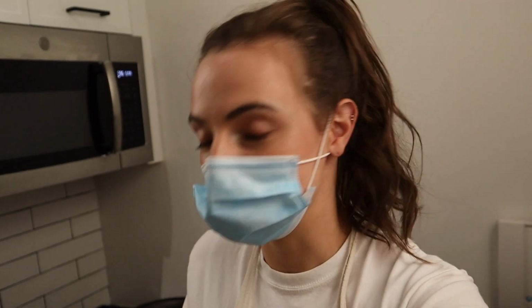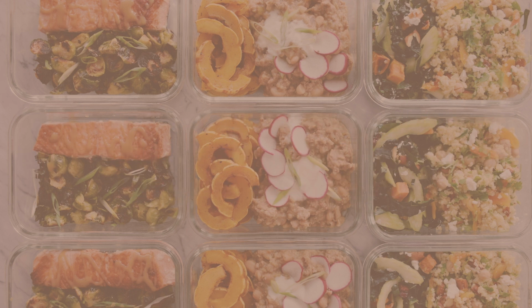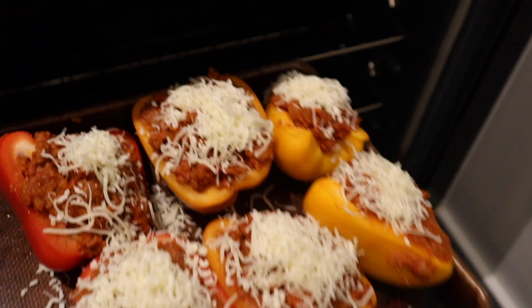This is an example of the game plan in action. I'm getting something into the oven, I'm gonna have something simmering on the stove, and then I'm gonna be working on my cutting board for the rest of the cooking session. We should wrap up probably in around an hour, maybe a little bit more, so 2-ish hours. Yeah, that's about right for me in terms of speed for this type of meal prep. I'm gonna get back to it.